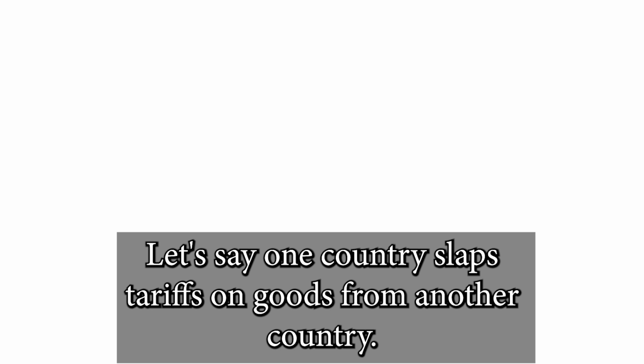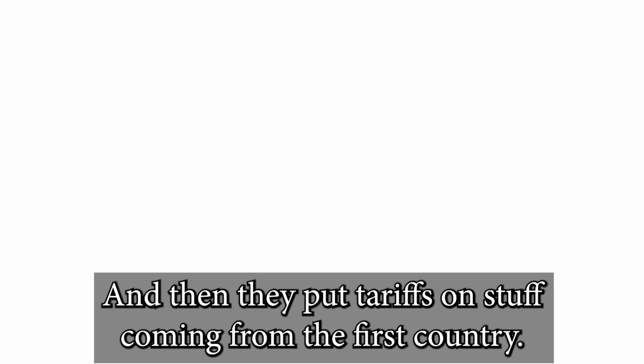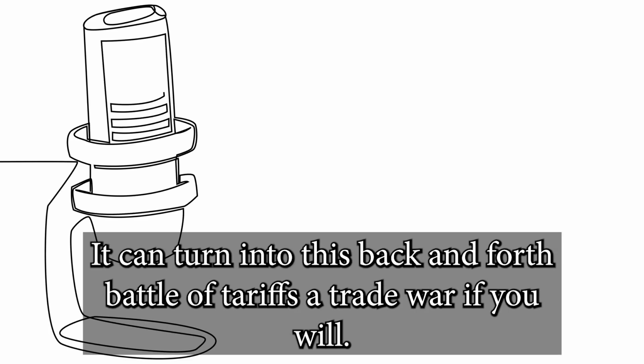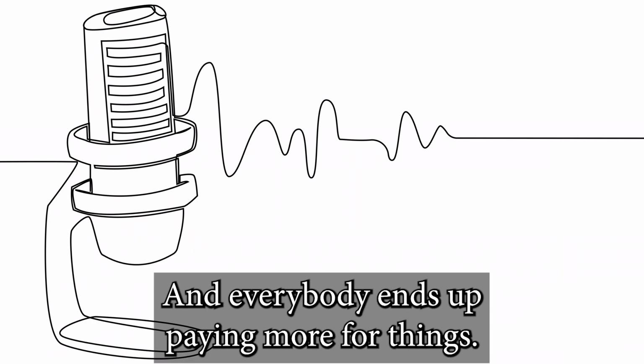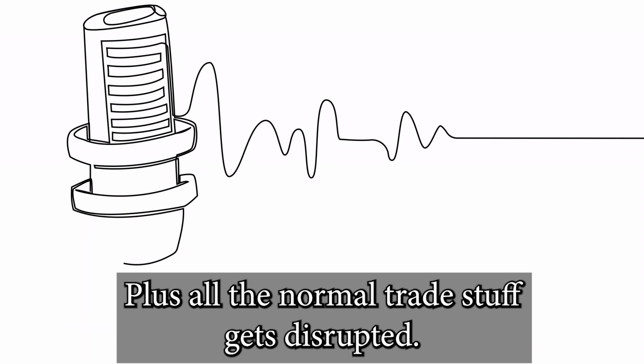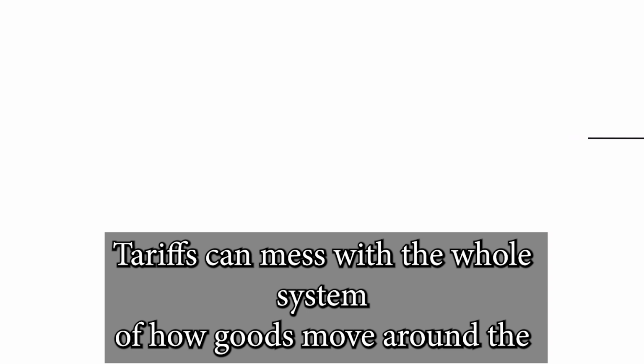And what happens when other countries start hitting back with their own tariffs? Oh man, that's when things can get really messy. Let's say one country slaps tariffs on goods from another country. Well, the other country might say, hey, that's not fair, and then they put tariffs on stuff coming from the first country. It can turn into this back and forth battle of tariffs, a trade war, if you will, and everybody ends up paying more for things, plus all the normal trade stuff gets disrupted. Right, and it's not just about countries retaliating, right? Tariffs can mess with the whole system of how goods move around the world. Exactly, it's all connected.